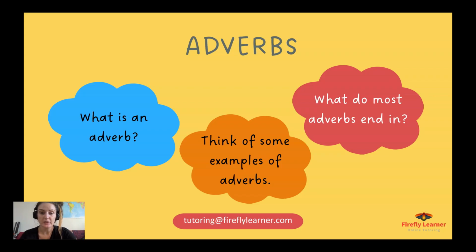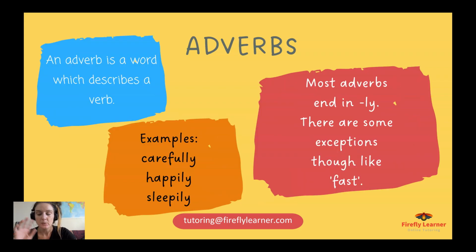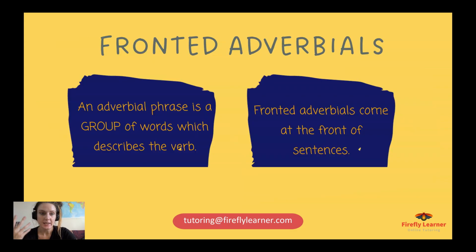When we put an adverb at the very front of our sentence, it becomes a fronted adverbial. But that's not the only type of fronted adverbials we can have. So we'll come on to that in more detail later. So basically then, an adverbial phrase is just a group of words that describes the verb. And a fronted adverbial is one of those adverbial phrases that comes at the front of your sentence. You can have adverbial phrases anywhere in your sentence: in the morning, at night, under the bed. They're all adverbial phrases that give us information about the verb. If we put them at the front of our sentence, they are a fronted adverbial.